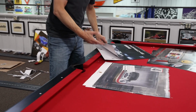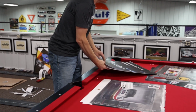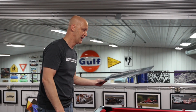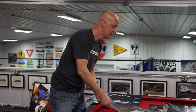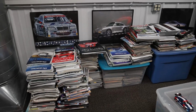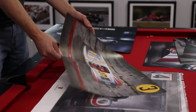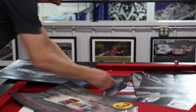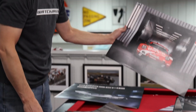So there was a Porsche event, I should say. I need to get better at that. Then they gave out these really cool calendars, and as I started flipping through, I was like, man, these pictures are too good. I've got so many car calendars, and you can see my magazine stash over here, and that's a whole other issue, cutting pictures out. But these pictures are just absolutely fantastic, and I was like, man, these need to go up on a wall.